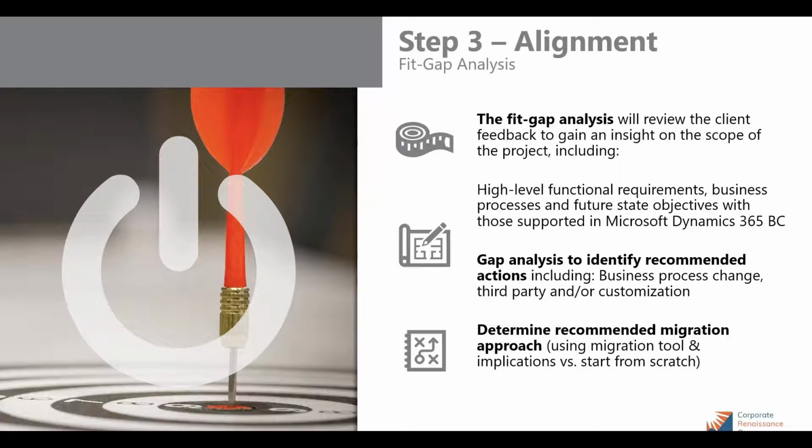This can happen one of 2 ways. We can recommend using the migration tool developed by Microsoft, or if your data requires cleansing before coming into the new product, we might recommend a more start from scratch approach where we extract the data from GP, cleanse it, and then load it into Business Central.